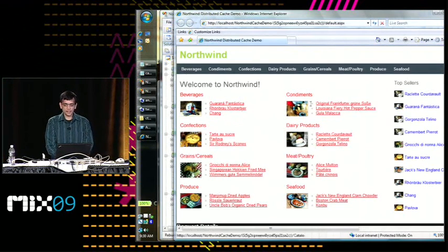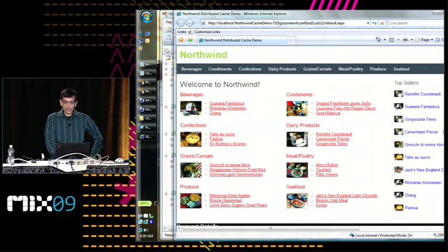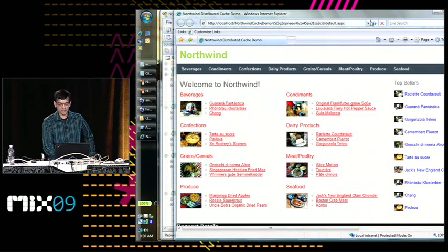Yeah, there it is. Interestingly enough, you see some red and blues. What I did was I said if things come out of the cache, I just set the color to blue, just to show you in the demo. So if I refresh the page, you should see that it all turns blue. So you know it's all coming out of the cache.